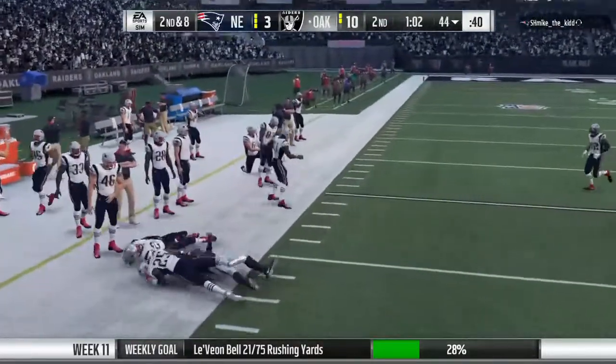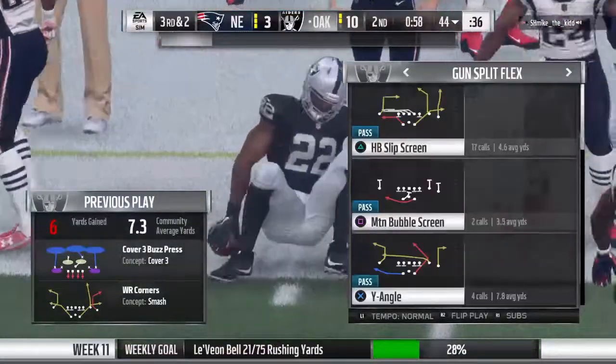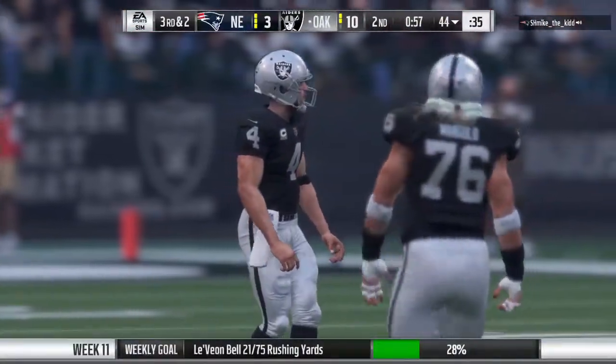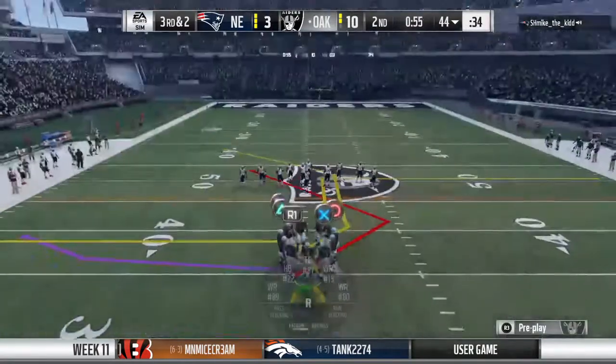This is Bell on the dump off. It's a gain of 6 on the play, and they're going to have a 3rd down. I know most of the time when the ball's in the air, you're thinking wide receiver, tight end, but running backs, they can be a big part of any passing offense nowadays.